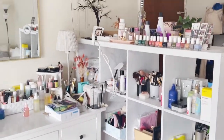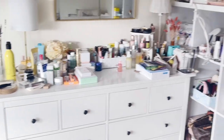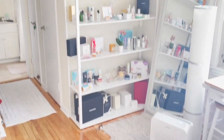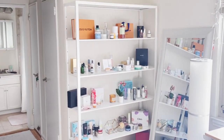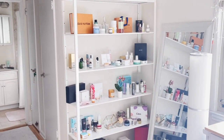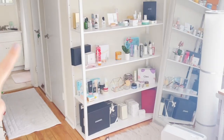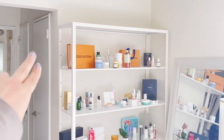But you can see, I have a lot of products, and I still have more in the bathroom, which I will show you. But yeah, this shelf is from IKEA. It's the one that starts with F. I'm probably gonna butcher the name. Falkinge? I don't know, but it was $149. It fits perfectly in that little space.